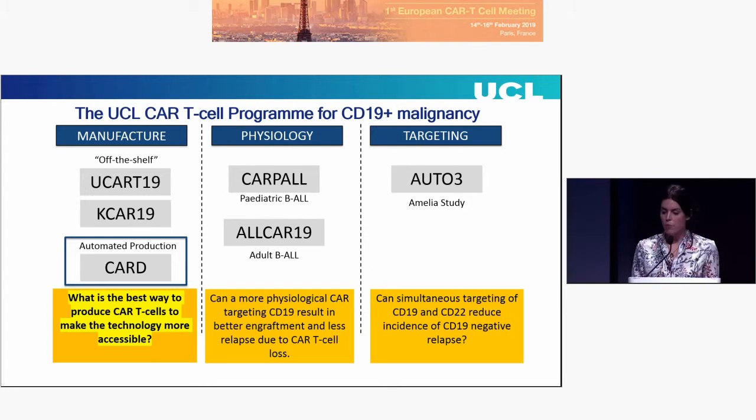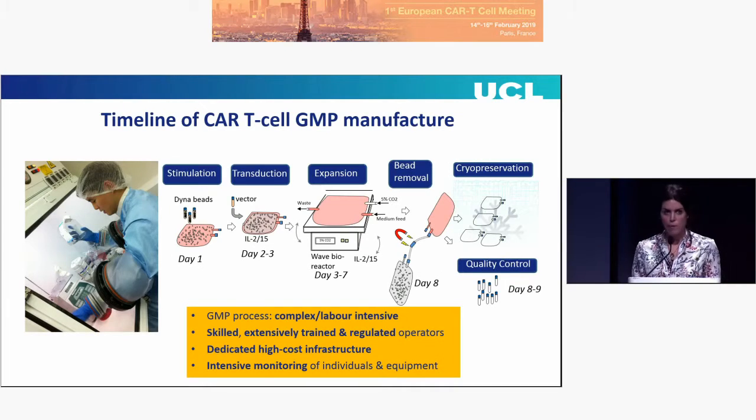Now, I'm going to first focus on the CARD study, which is looking at automated production of CAR T, again with the objective of bringing this therapy to more patients. Now, this is our own GMP facility here. It's one of our technicians, Gordon, in an isolator in a grade A laboratory.